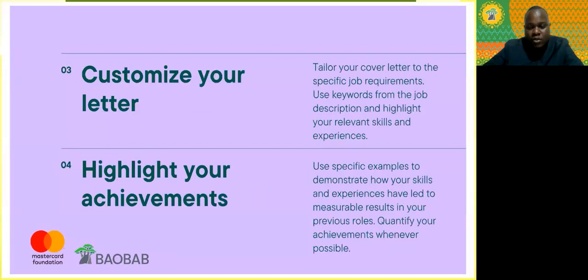Customize the letter. So tailor your cover letter to the specific job requirements. So when you are writing a cover letter, have the job application on one tab so that you can reference to see if what you're saying in your cover letter matches with the job requirements. So use keywords from the job description. Remember, I said keywords in the CV. So you also need to use these keywords in your cover letter and highlight the relevant skills and experiences.